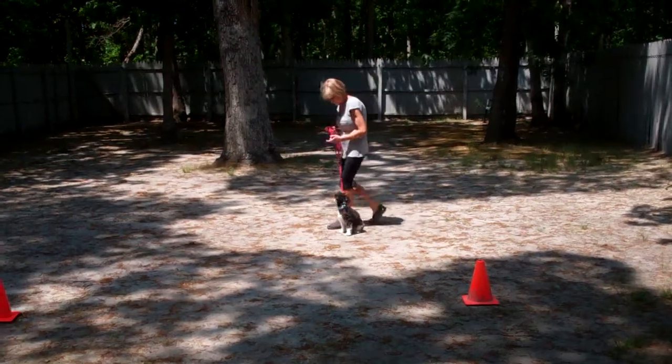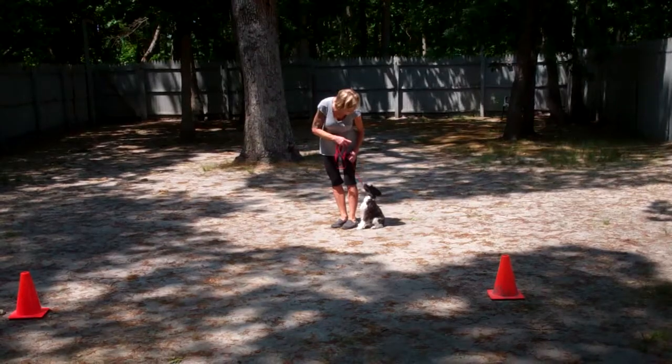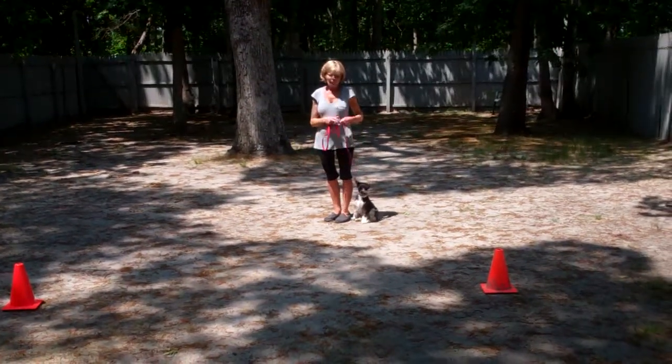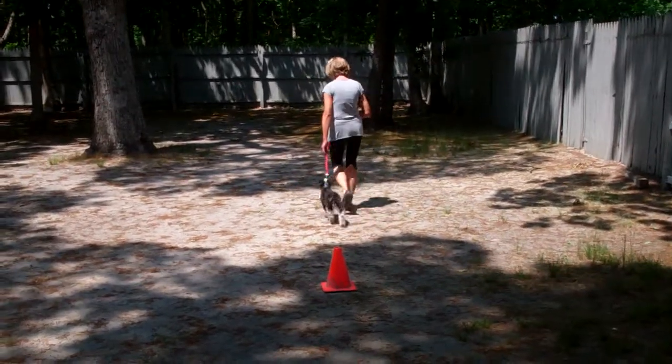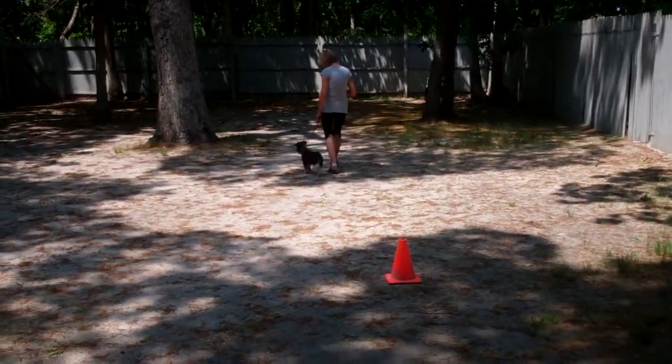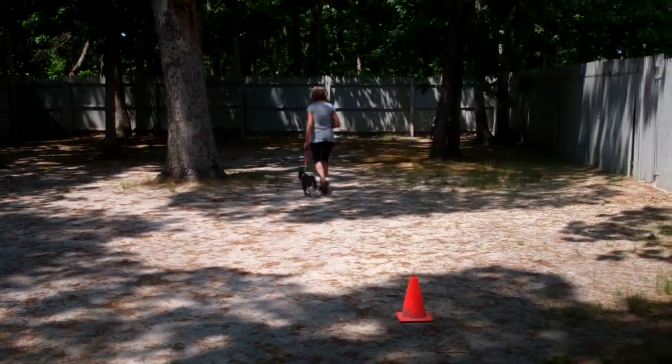And with that command you have a couple options. Nora chose to return back to Kodi. She walks all the way around him for an added distraction, and if you notice he tried to put his mouth on Nora, just playing a little bit. She said no, again gave him a little tug. And that's how you're going to correct behaviors that you don't like, whether it's on leash or off leash at home.